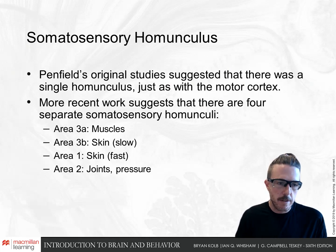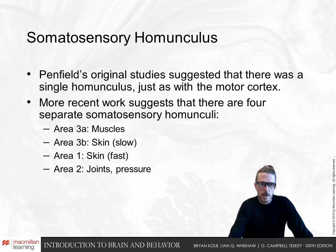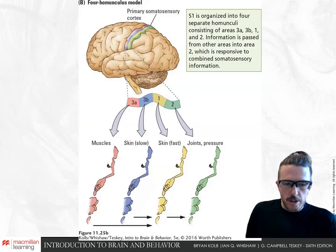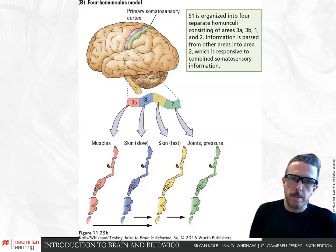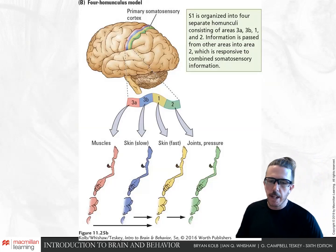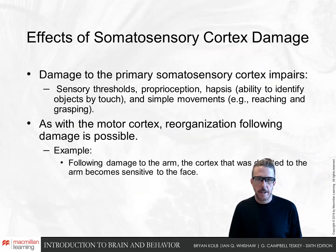Recently, the primary somatosensory area has been further subdivided into 4 separate areas, 3A, 3B, 1, and 2, which seem to process different features of those incoming somatosensory signals. The slow changes, the fast changes, and at the lowest level, individual muscles moving. So the flow of information, just like in the visual hierarchy, goes from the simple muscle changes to changes in skin and joints. And so information is passed from 3A to 3B to 1 to 2 as it gets refined and comes to represent aspects of what is being felt.